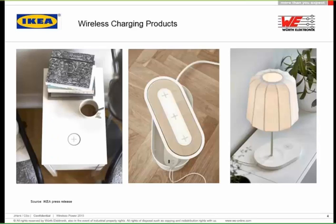Let me start with two spectacular news of this year. I think you are also aware that IKEA is now offering a range of wireless charging products in their furniture or on desk. So they are also believing and stepping into the wireless power for supporting the smartphones.